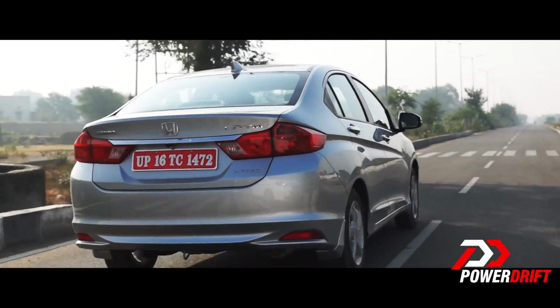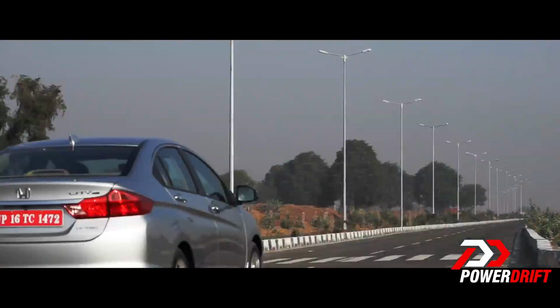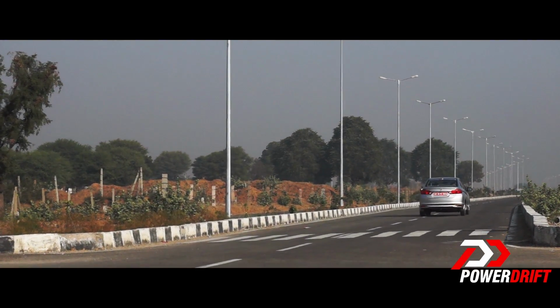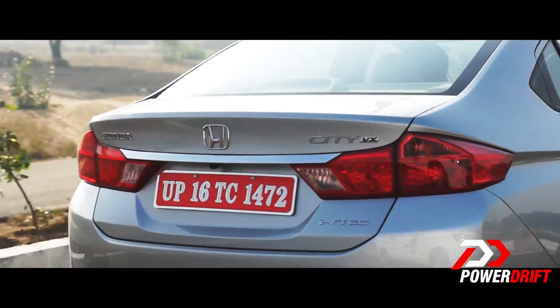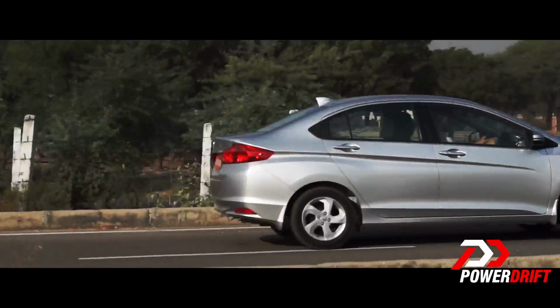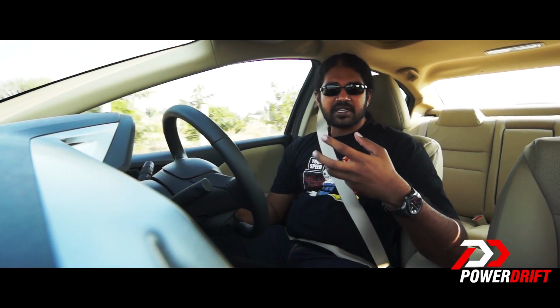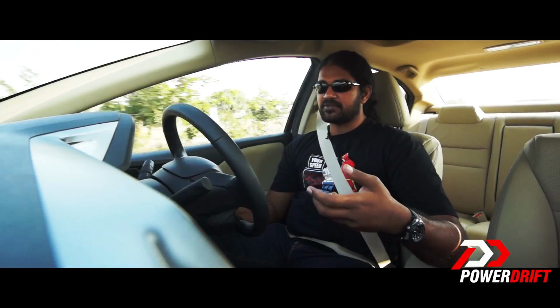The new Honda City is available with 2 engines, one petrol, one diesel. Now the petrol we're all familiar with, it's the 1.5 litre petrol, the same as in the current City. And it has been reworked for better efficiency, better economy, better throttle response, and the power figure has hardly changed. It's now 119 horsepower and 145 Newton meters of torque.